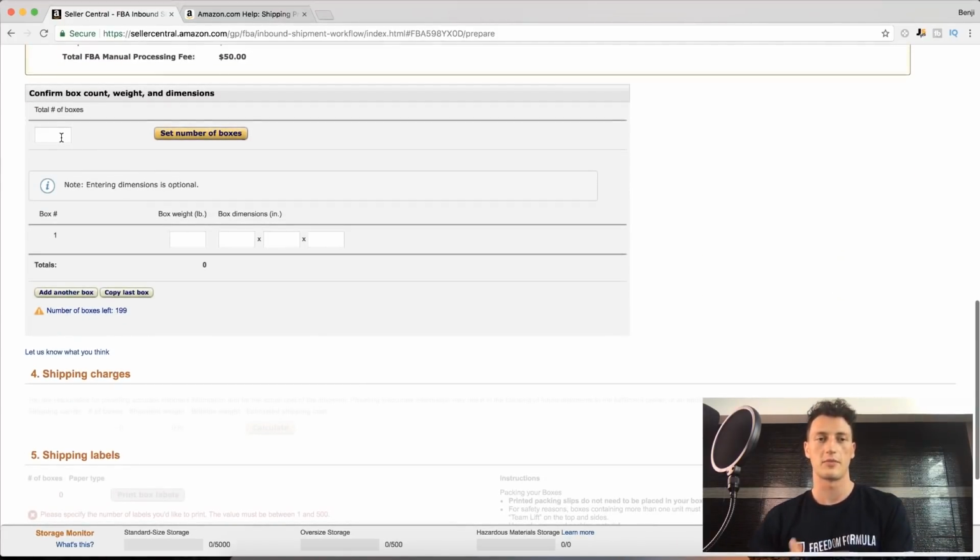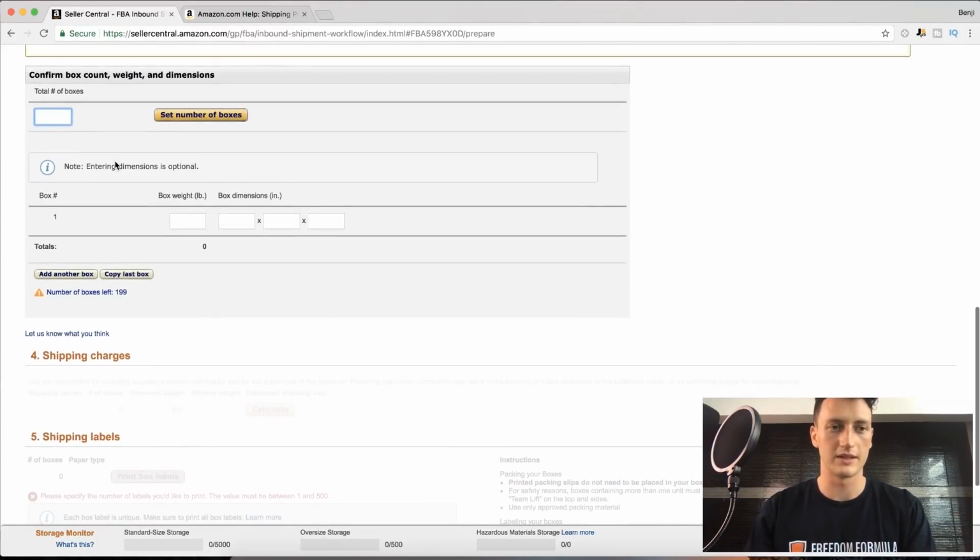But as long as you have your boxes labeled and you put the stickers and the addresses on properly, you won't have to deal with that at all. So don't worry about that. So number of boxes, once again, we have 10 boxes. The box weight, I'm going to say, is 20 pounds. And the dimensions, I'm making this up because I don't actually have boxes, but definitely measure your own boxes. 15 by 15 by 12 will go.